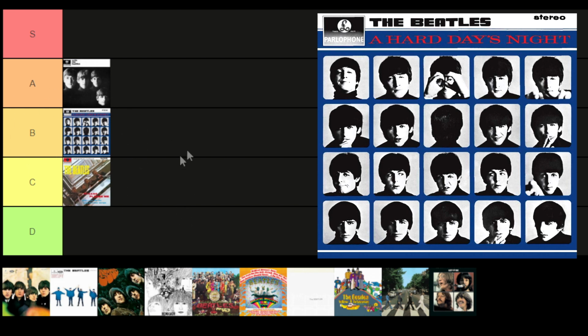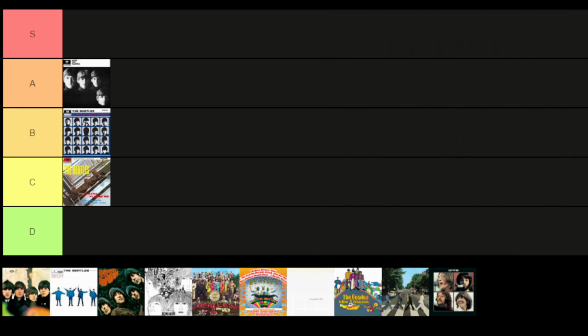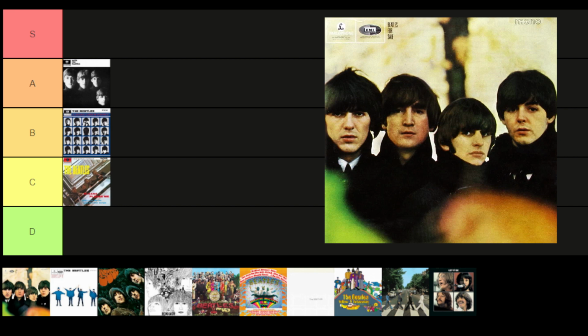On a technicality, I prefer the picture of Please Please Me, but what's actually going on is more interesting in A Hard Day's Night, so I'm going to leave it like that. Next we have Beatles for Sale, and I think they all look a bit depressed, which I think they were. I think they were tired. The songs on the album reflect that, so the album art also reflects that in a way.